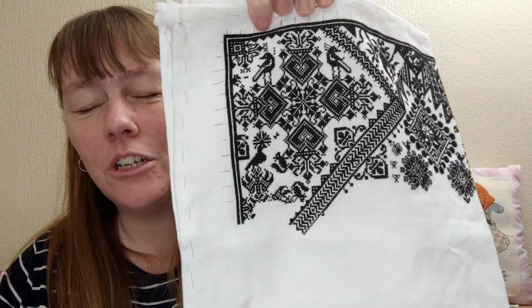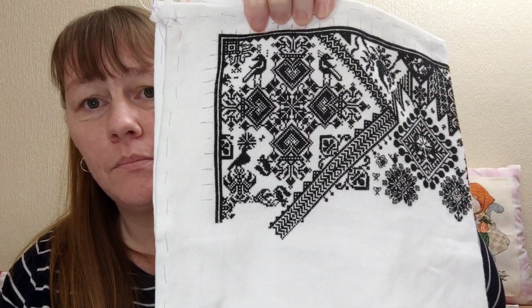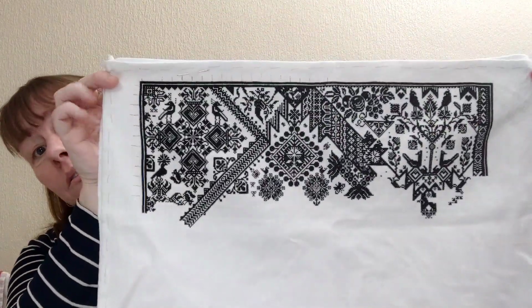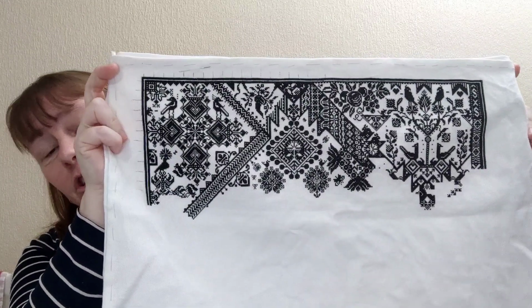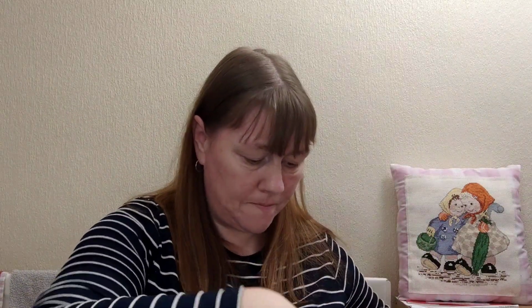This is stitched on 22 count Aida, one over one, and it's just DMC 310. I wasn't brave enough. I wish I had been. This is the whole thing, so finish the entire top. I still like it though. I'd love to stitch it again in another colour though. I may do that at some point in the future. Not right now. One's enough at the minute.